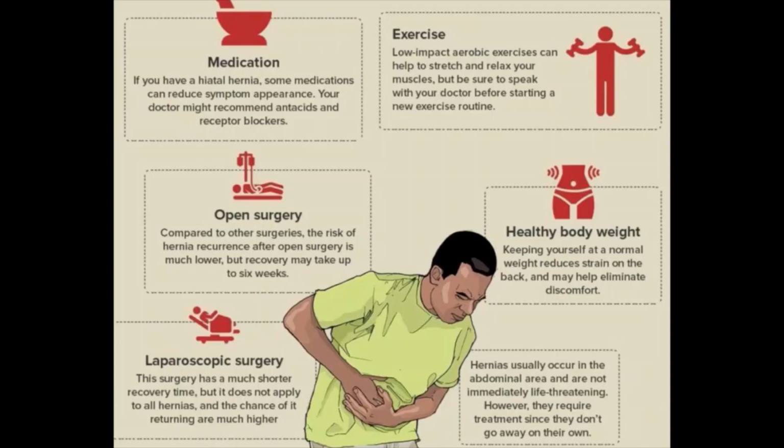One of my favorites is Nexium. The generic name of Nexium is esomeprazole, and that is also very effective for the treatment of this burning sensation. Other symptoms of hiatal hernia.